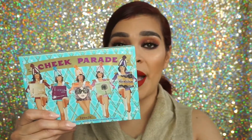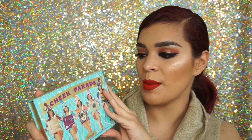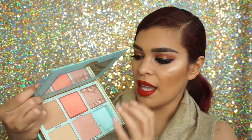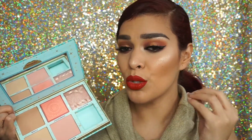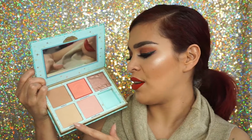This is another palette that I've been really enjoying lately. It's the Cheek Parade palette by Benefit Cosmetics. And I just love that Hoola bronzer, it's amazing. I feel like it's really nice to bronze. It contours me a bit. It's not super crazy contour, but I just love that bronzer. Hoola Light, I don't really use.